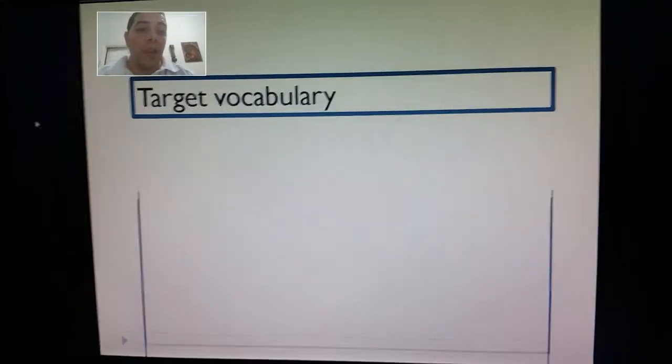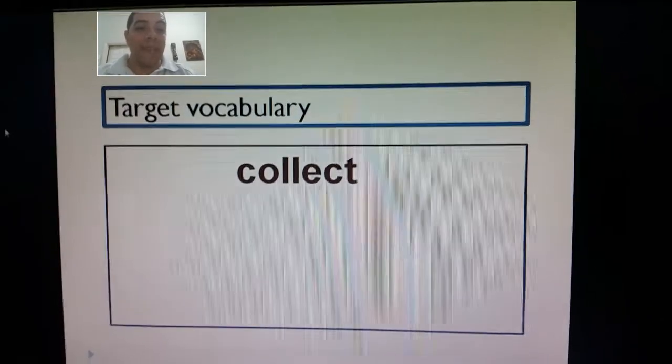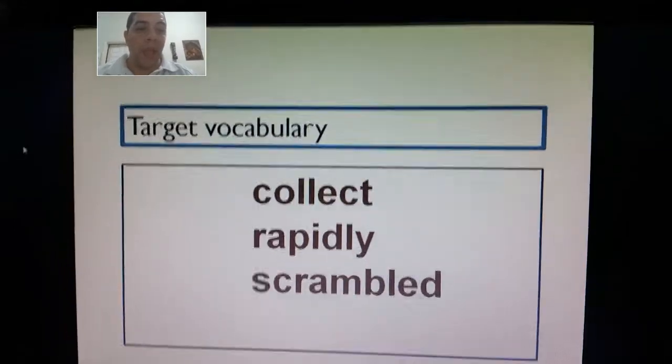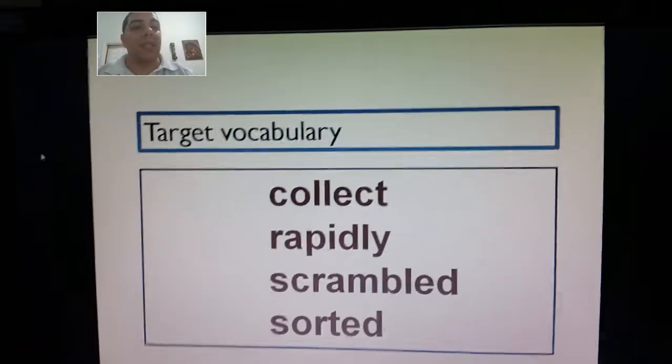Okay, so let's work on target vocabulary. We're working on this part, lesson 6. So we're working on those words. Words are collect, rapidly, scrambled, and sorted.